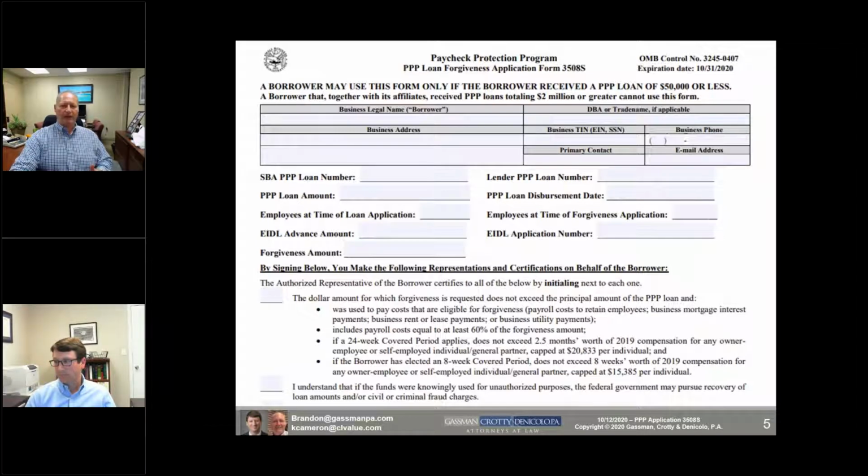Maybe we'll have an S2 form that comes out from the SBA for loans that are under maybe $150,000 or $100,000. Everybody needs to realize that the average loan was $101,000. So that means there were a lot of small loans made in the PPP program.